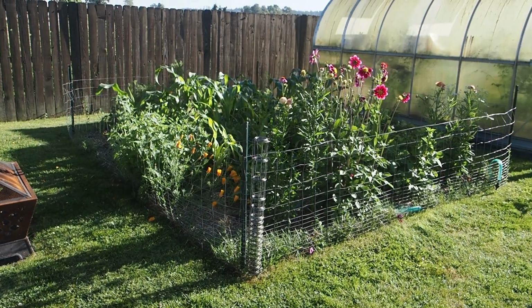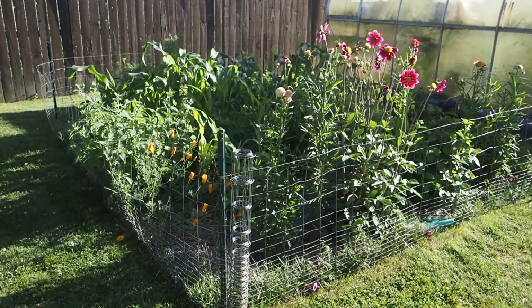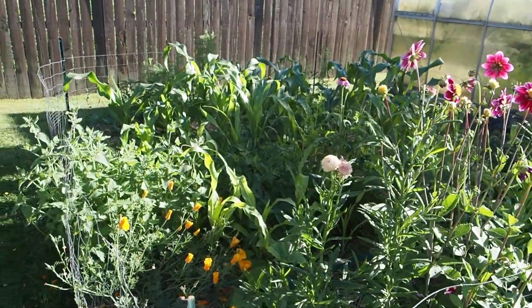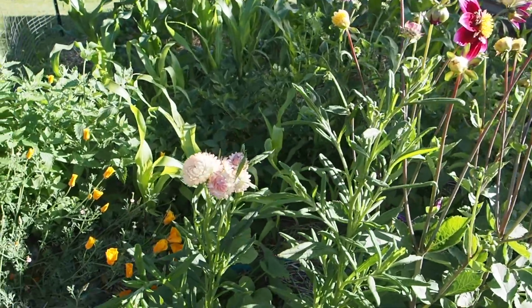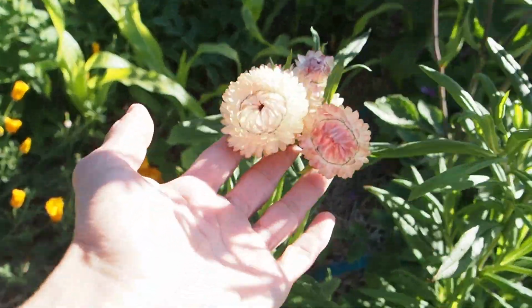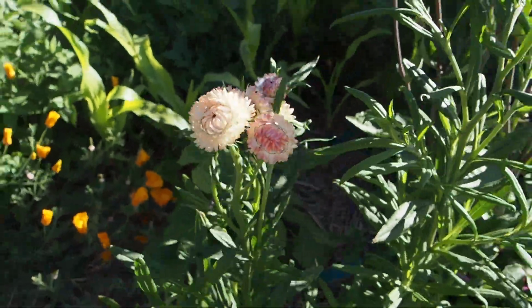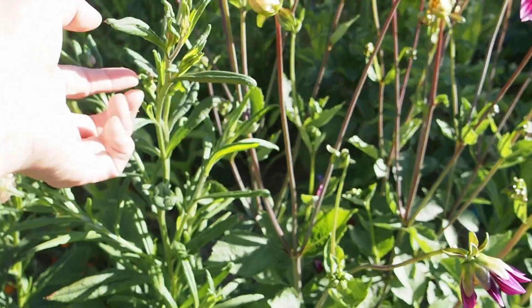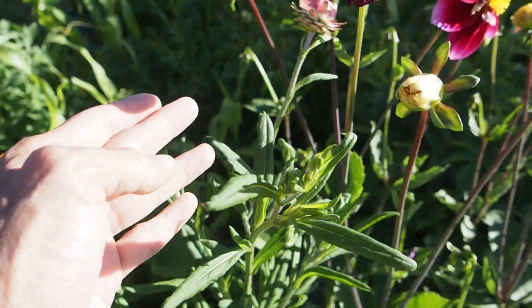All right, we're gonna start with our in-ground bed. This is the only one we have that's not in a raised bed. We usually plant corn and potatoes in here every year, and we've also got some flowers. So we've got some straw flowers. These are seeds that I got in a seed swap from Verdant Tears on Instagram. I've got, I think, 4 or 5 different ones here. This one is just starting to bloom. They're all kind of light colored straw flowers.